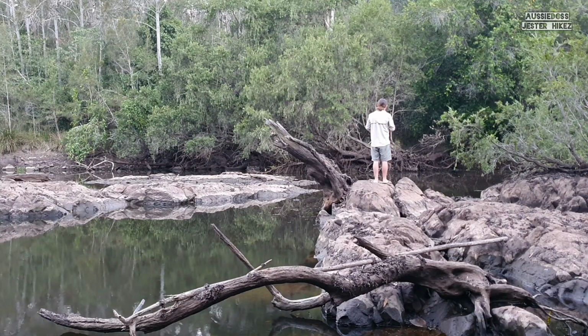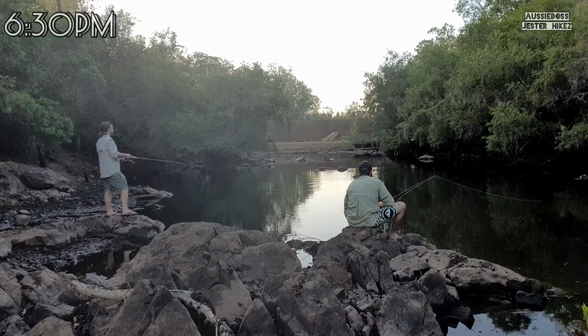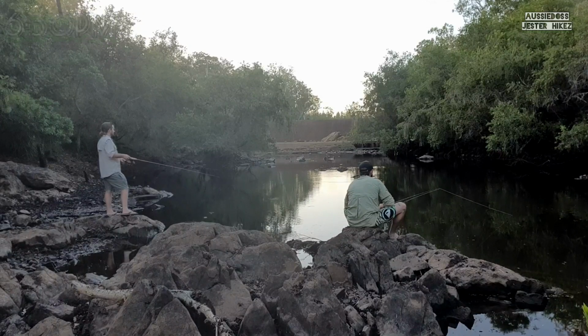Now I've never actually fished out here when the water's been this low. I've always sort of come out when it's either been running or just not quite running over the wall. But yeah, it's definitely low. I've never been able to get out on these rocks before, and it's really interesting to see. And I've gained a lot of knowledge for coming out here next time the water's a little bit higher.